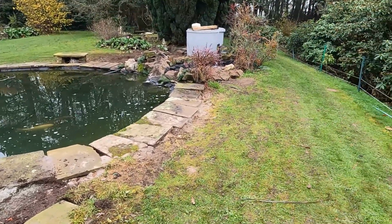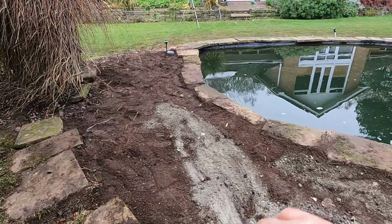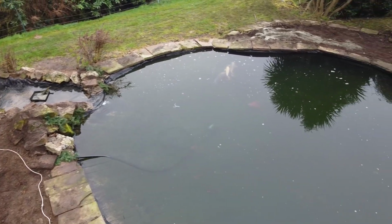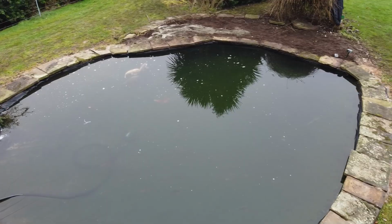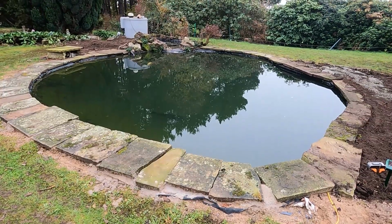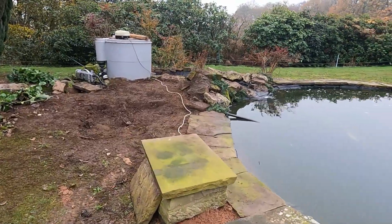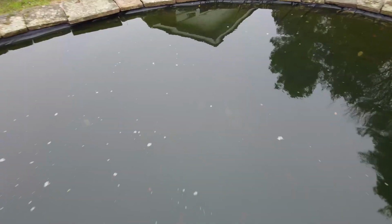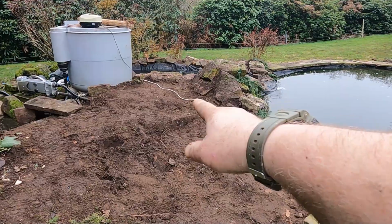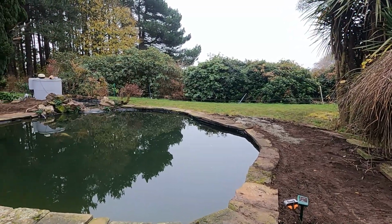The plan is that over the next month or so, the ground is going to be regraded so that it meets up with the same level as the finishing stones. That's the case all the way around actually, because there's quite a big dip here as the ground meets the pond. On this side, the filter system is practically set back up. There is a plan to surround this with some bamboo screening and to plant some bushes on this fresh ground here so that that grows up and it hides all of that equipment there.